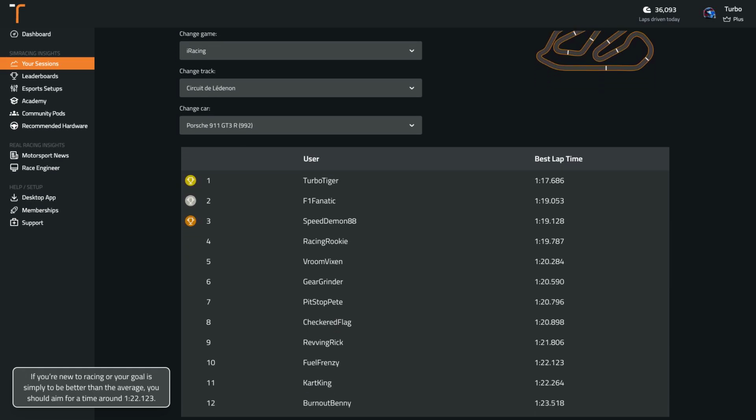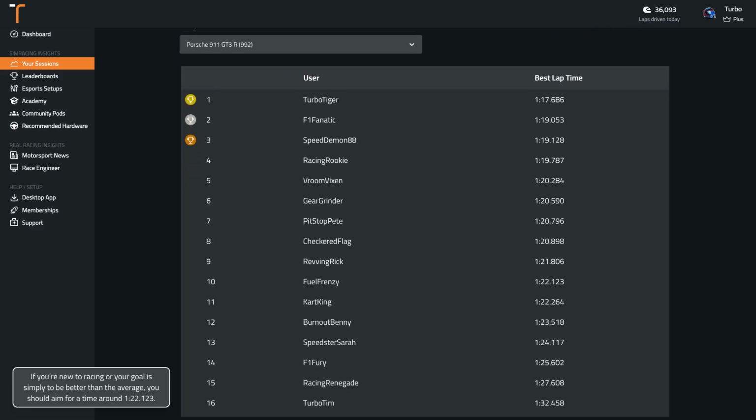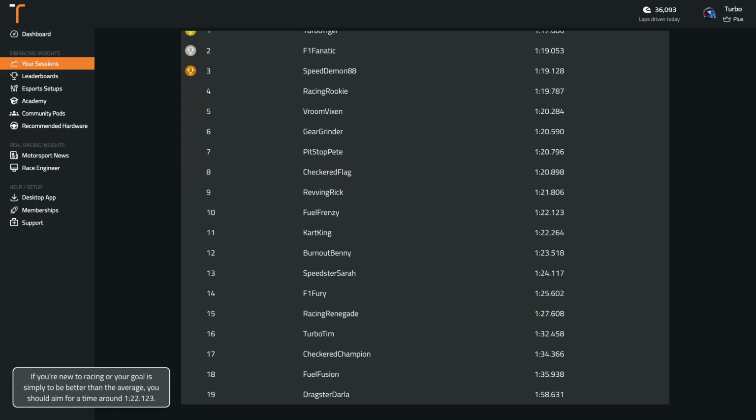If you're new to racing or your goal is simply to be better than the average, you should aim for a time around 1:22.1.